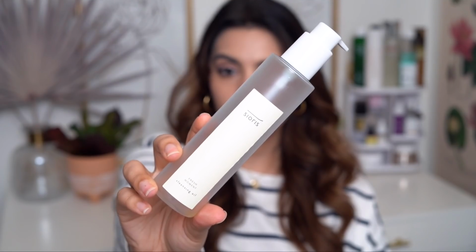I have not replaced this just yet because, as some of you know, I just got into Bioderma and I really like that micellar water. So I'm going to be using that up to the last drop and then we'll see. But I don't hesitate to recommend this one at all, and you'll probably see me use this again in the future. Sioris Fresh Moment Cleansing Oil.